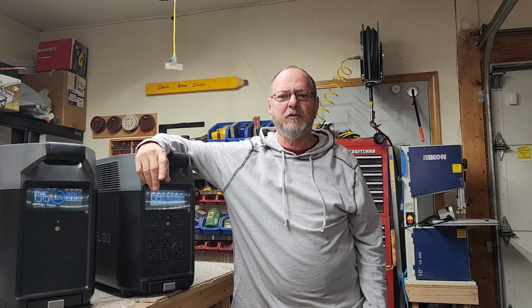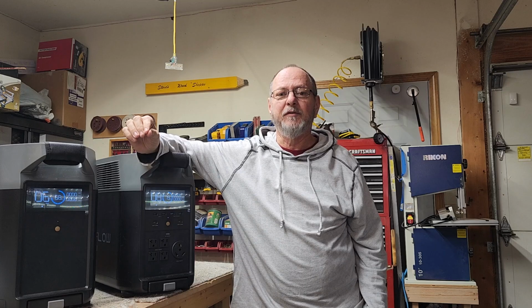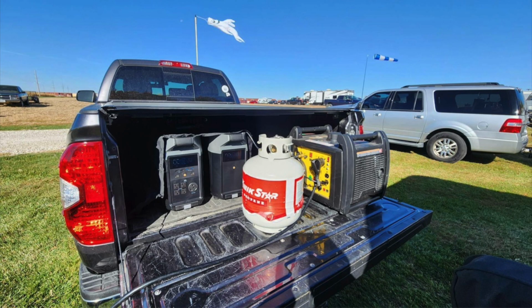So I took it to a fly-in. I fly powered paragliders, and many times we take our 30-foot toy hauler and we set it up along the airport runways. With no electrical hookups, we're required to use gasoline generators for our power. So with my EcoFlow Delta Pro and the extra battery with a 30 amp connector right here on the front, I could plug in my toy hauler's power cord directly into it with no adapters.